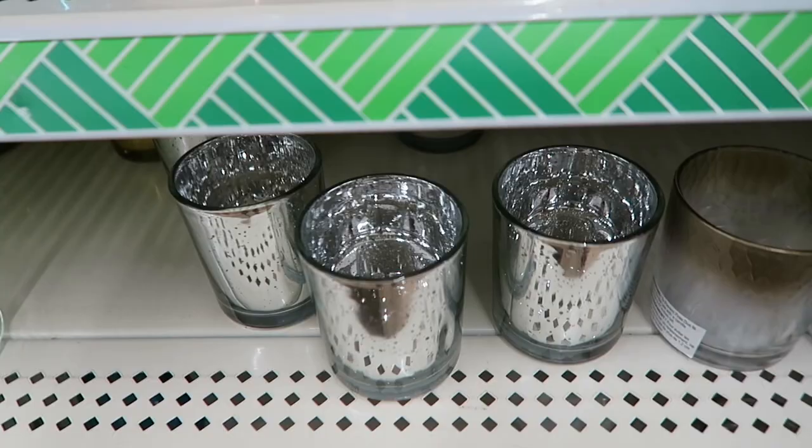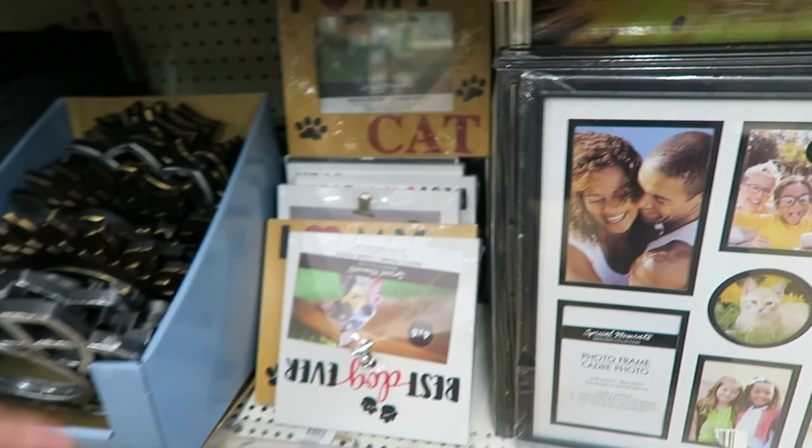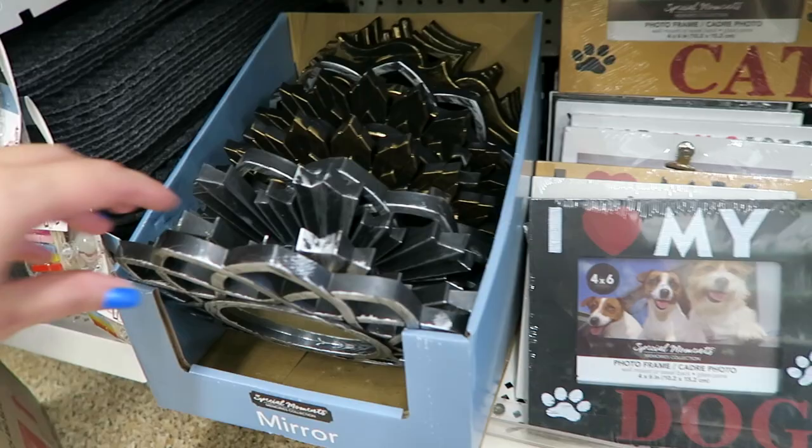I just found the cutest frame ever. I heart my dog. Oh, that's cute. Isn't that adorable? I wonder if they have any other ones. Oh, they do. They have this one, best dog ever. They also have I heart my cat. And then best cat ever. And then look at these mirrors right here. I think these are pretty cool.